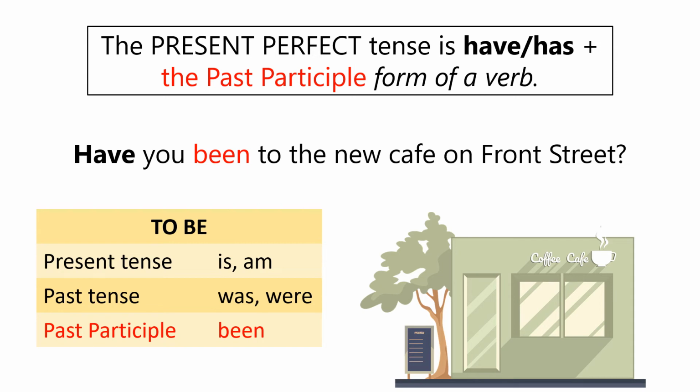We sometimes use been as the past participle of to go when we are talking about going to a place and coming back. More on that later in the video.